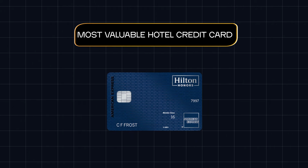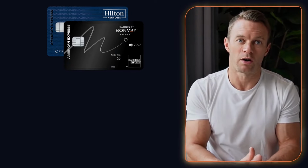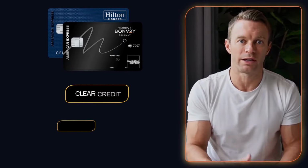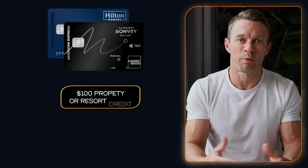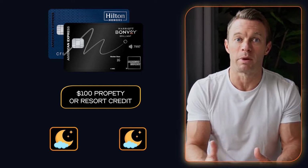Jokes aside, the Hilton Aspire is considered one of, if not the most valuable hotel credit card on the market. And I'm not saying I disagree with that, but let's look at all the main points of value and the ways that you have to utilize this card and the credits to get max value. All of these premium tier hotel cards have either a clear credit or a TSA PreCheck global entry credit, and they also come with a $100 property credit or resort credit with the minimum 2-night stay.